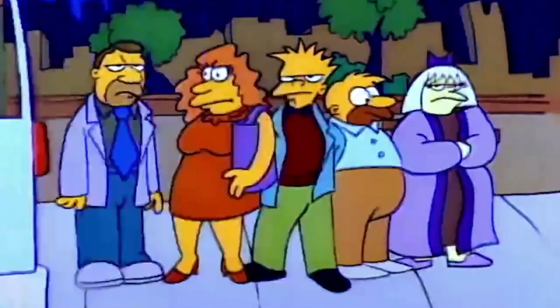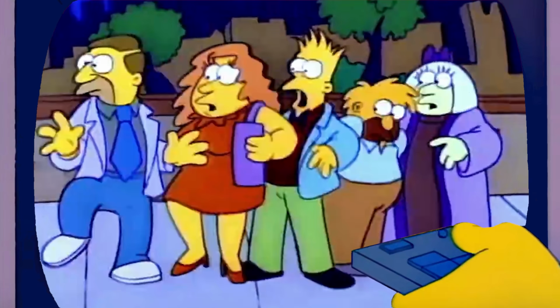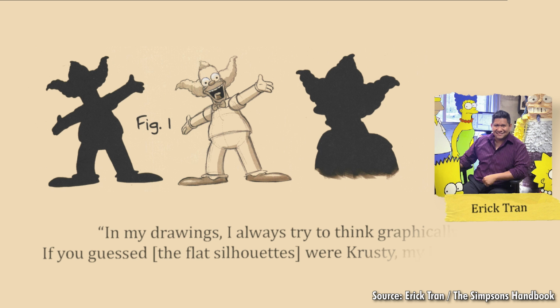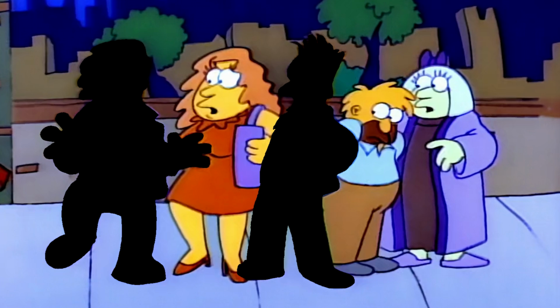Bart skates by, stealing the retro bus stop sign and this guy's buttons. The characters are appalled. Remember in between frames from earlier? Yeah, there aren't any of those here. The characters jump from one pose to another like they've been electrocuted. It's rather jarring for The Simpsons. But credit where credit is due, these poses follow the advice of Simpsons animator Eric Tran, who says that a good pose can be read only as a silhouette, and even without color, some of these characters are clearly surprised.